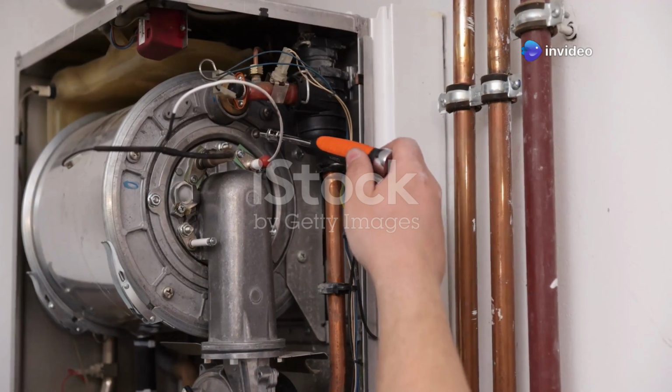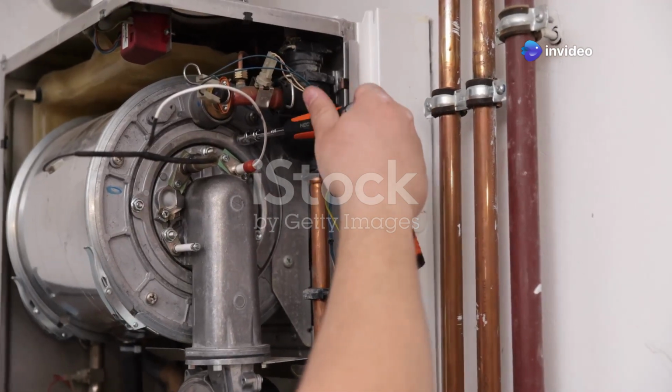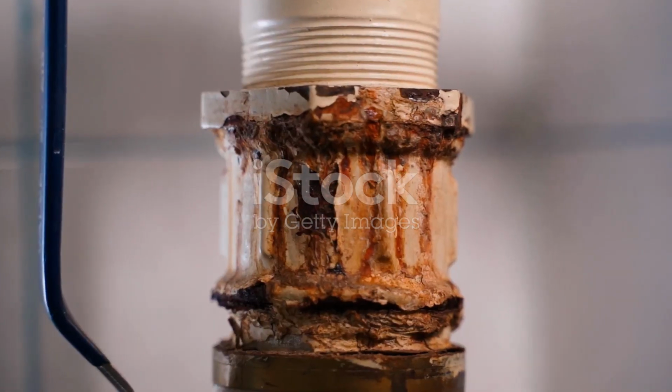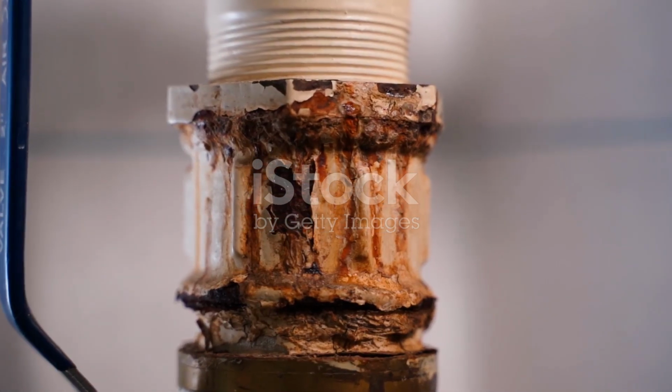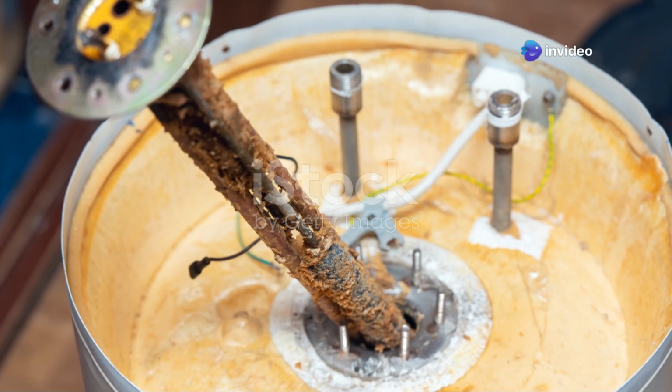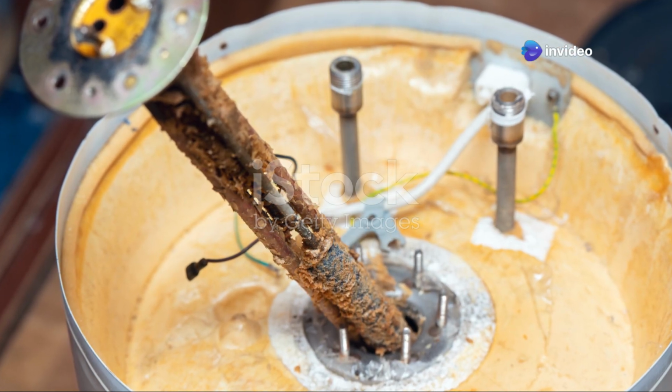Over time, minerals like calcium and magnesium build up inside. This buildup is called sediment or scale. It settles at the bottom of a tank heater or clogs the small pipes in a tankless one. This sediment makes your water heater work much harder than it should. It has to heat through a layer of gunk, which takes more energy and more time.